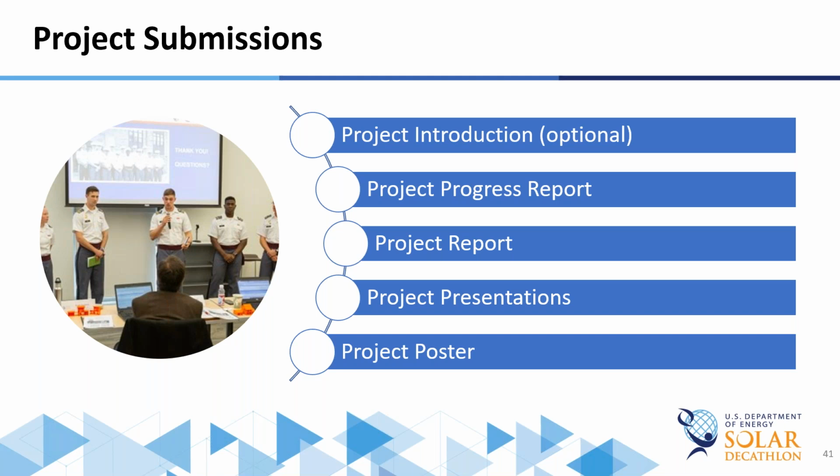Then we have the project progress report due in February, and then we have the project report due in early April. Project presentations and project posters are due the week of the competition design challenge weekend. So we'll be having webinars throughout the year to describe each of these deliverables.